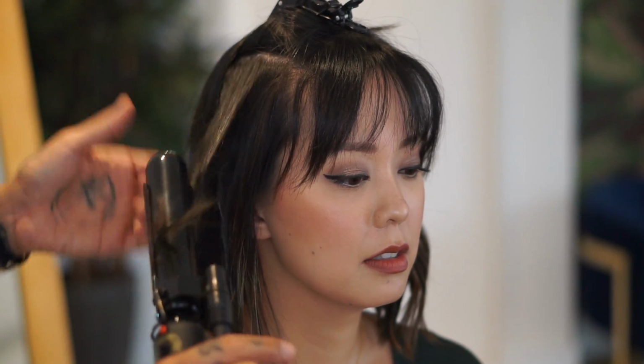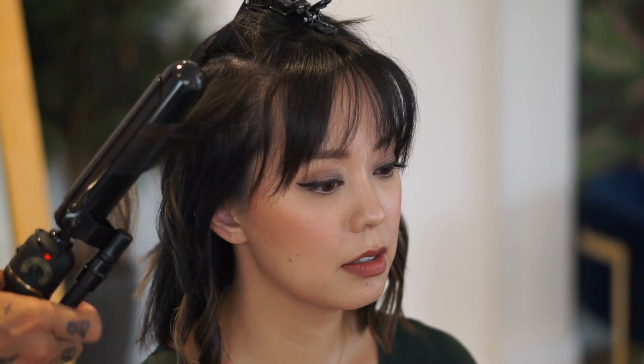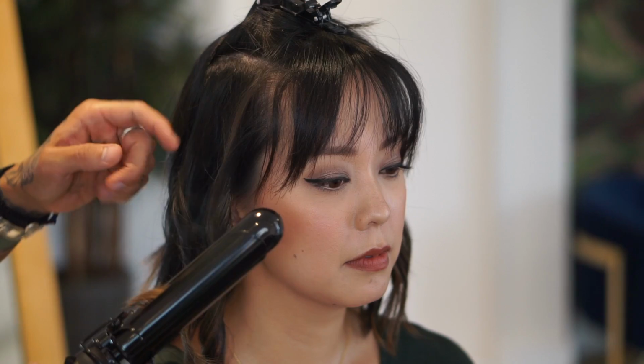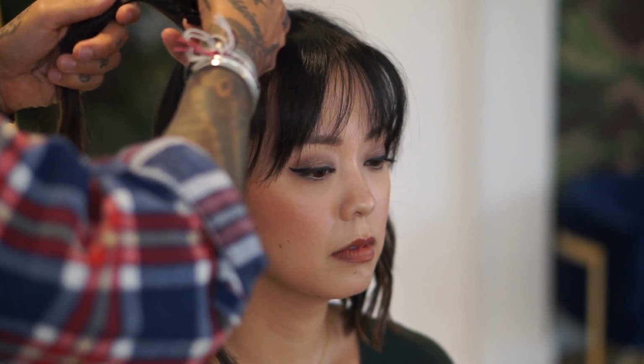So it's the same thing, you're just going to go towards the face, and then this one's away from the face. Everything closest to the face is going to go away from the face. If you go towards the face, it looks glam.